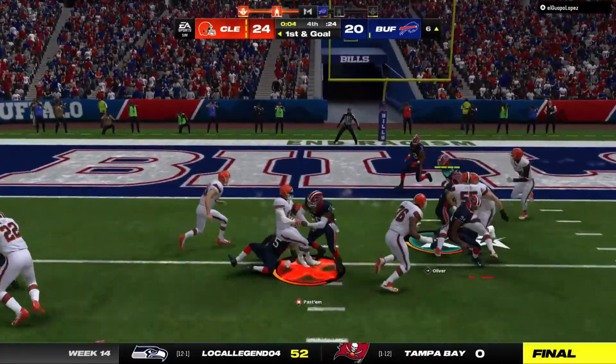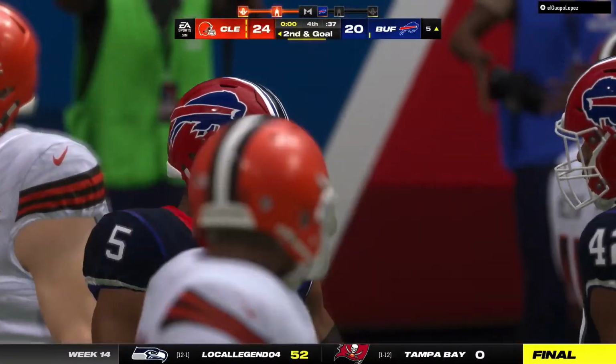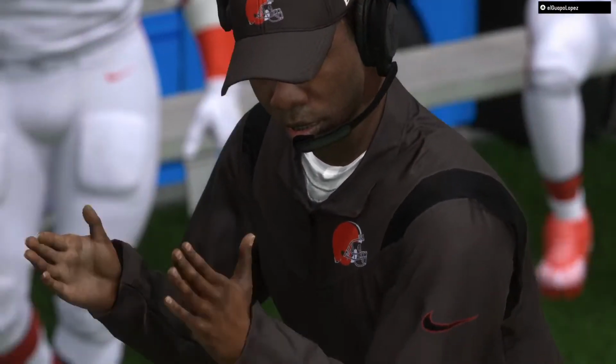Going for the knockout punch. They'll try and run. And a minuscule gain of maybe a yard from the 6 to the 5. Well, that second half, Charles, a little bit.